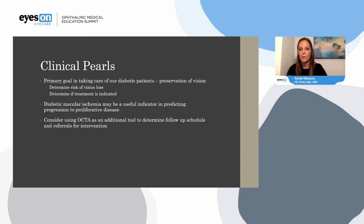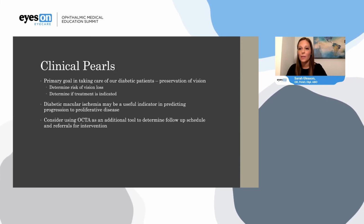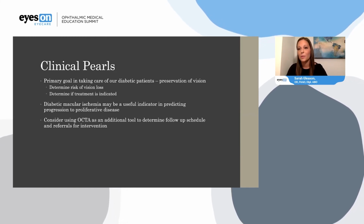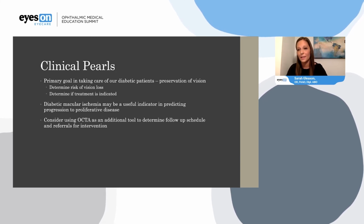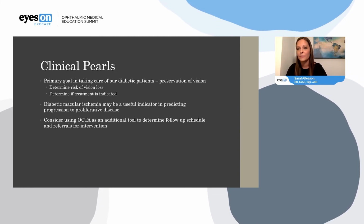We now know, as we just went over, that diabetic macular ischemia is something that we should be looking for. If you have the ability to run OCTA on your diabetic patients, I recommend running it on all of them, regardless of level of retinopathy, because we know that it can be useful in determining how frequently you want to see that patient back, and it will help us better take care of our patients and hopefully better preserve vision for all of these patients that we see. And I think that's it. Do you guys have anything else to add about the case or the topic?